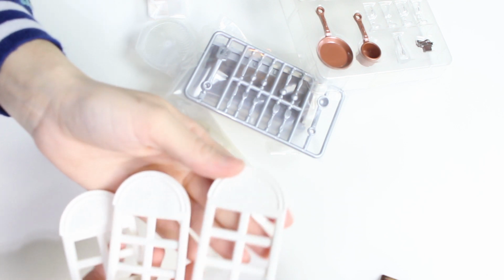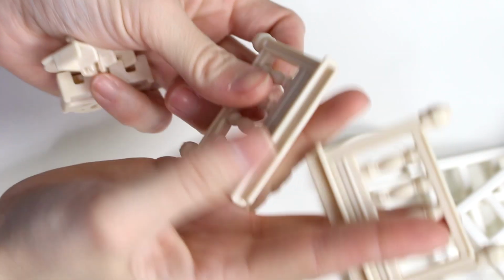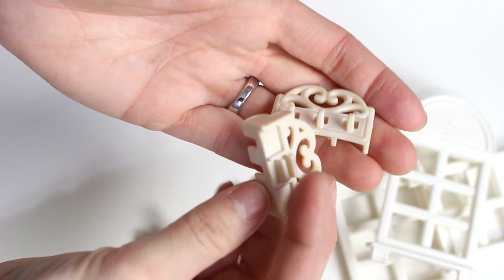Then we've got three windows here. They're all framed with six individual spots, but no plastic or anything. And they've all got rounded tops and then they've all got some faux carving here. So they all just tie into the rest of the building. We've got some banisters. Oh my gosh, they're so cute. I don't know what those are called, not gonna lie. And I don't know what these are yet, but we'll find out. I'm pretty sure they're probably hooks to hold on to our spoons and such in the kitchen.